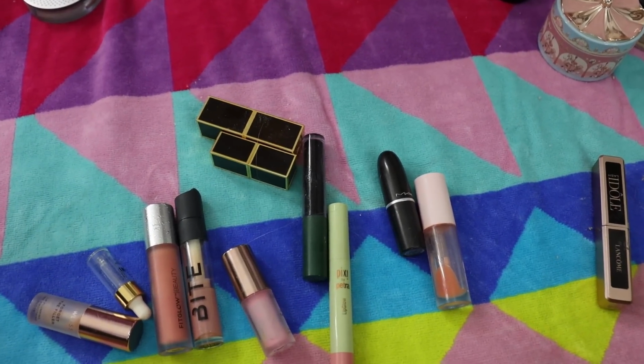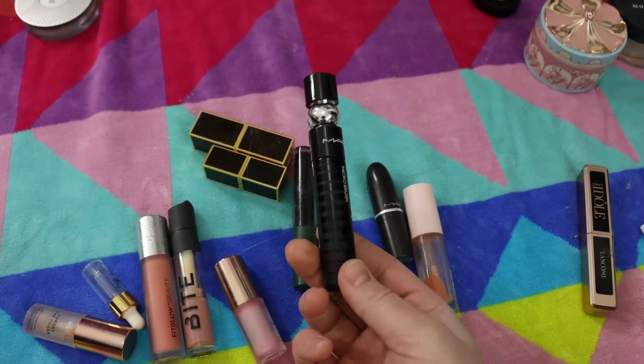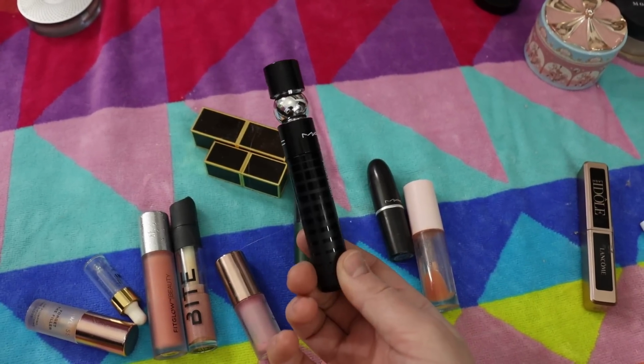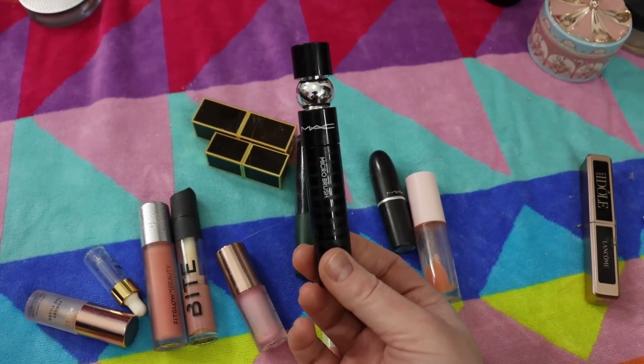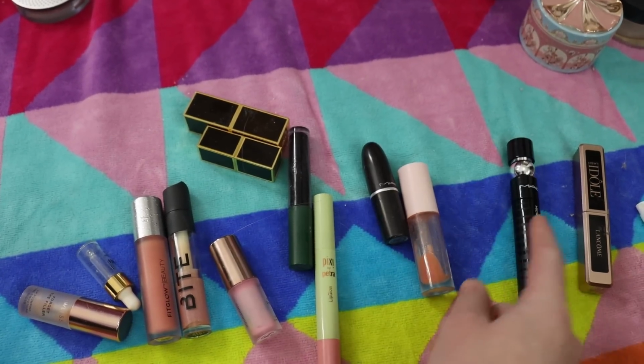And then we've got the Micro Brush from MAC. This is the MAC Stack Mascara. When I first tried this, I really liked it, and then it started to smudge and flake on me, so that was unfortunate, but I really loved the way that it made my eyelashes look.